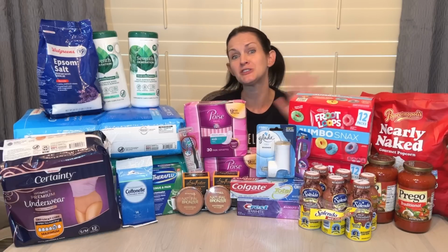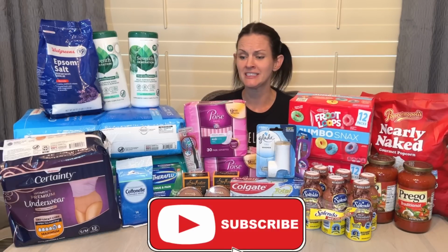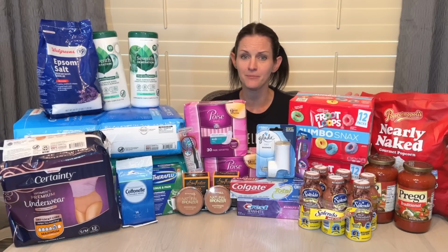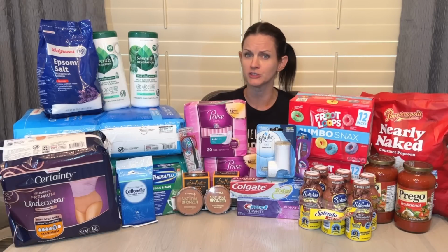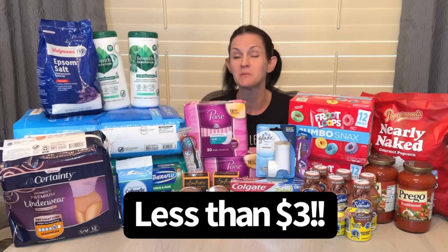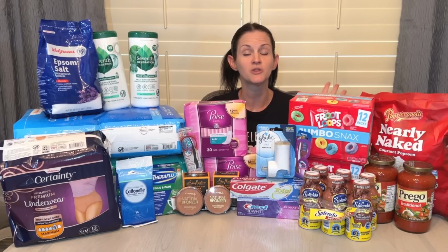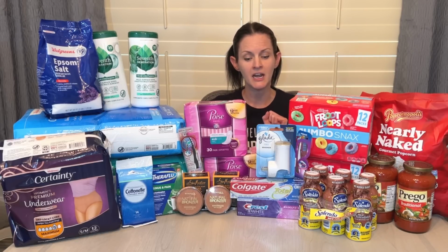Oh my goodness, so many deals at Walgreens this morning. As you can see, I got tons of stuff. I didn't add up the retail value. It's hundreds of dollars worth of stuff that I got for less than $3. So I'm gonna walk you through all of the deals step by step, tell you exactly how I did them. I'll tell you if I did the deal in store or curbside.